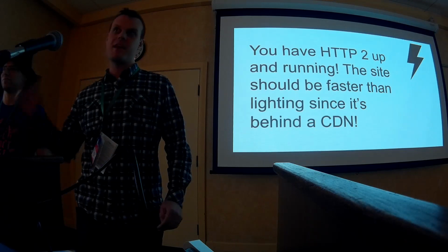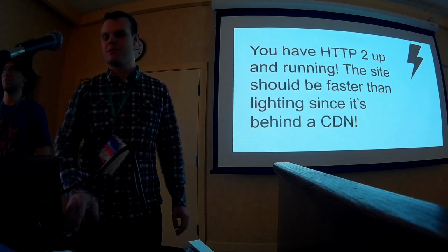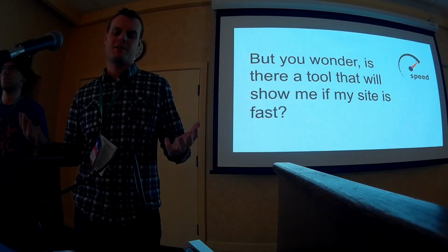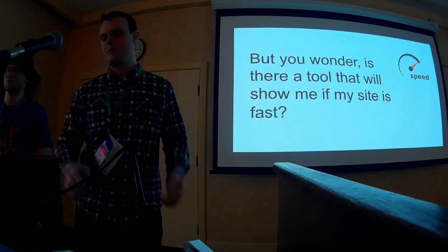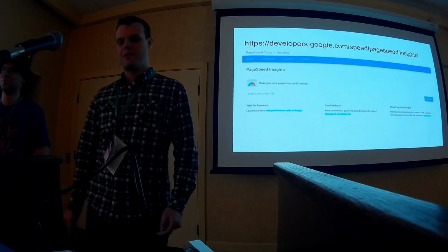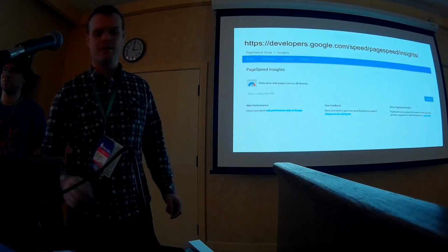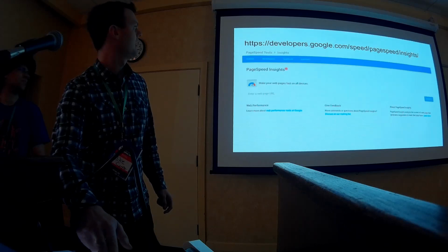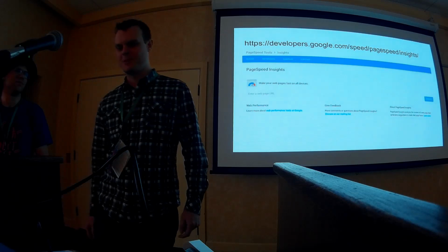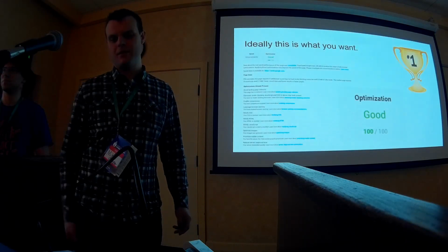And so you say you have HTTP2 up and running. You've got CDNs everywhere. You should be going good. But you still wonder, is there actually a tool out there that will show me how it will perform? And yes, there is. "Make your web pages fast on all devices." That's the little tagline right here. Nice and small. And so ideally, this is what you're going to want.